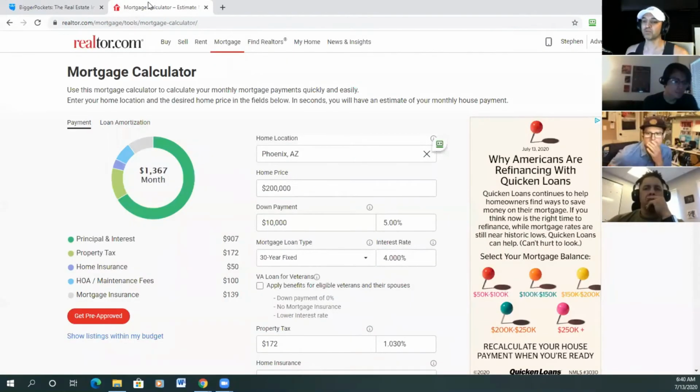Exactly. So here's what I do. My process is I check MLS comps because there's also rental closings. So that makes it a rental comp. In the MLS, it'll show you what rentals have closed for in that market.